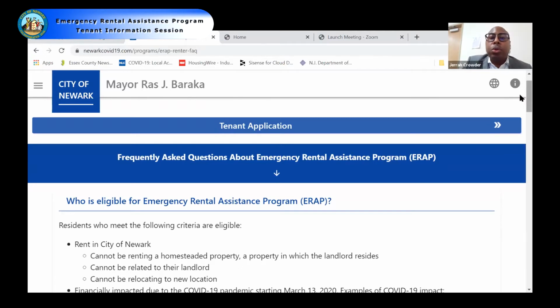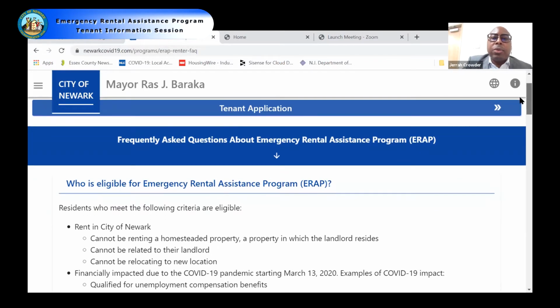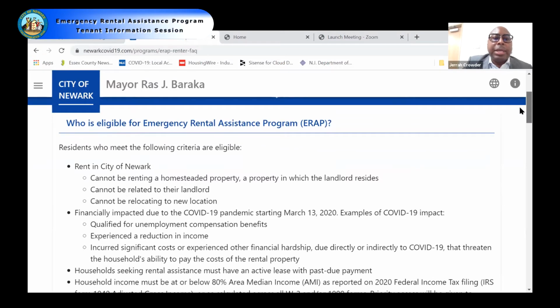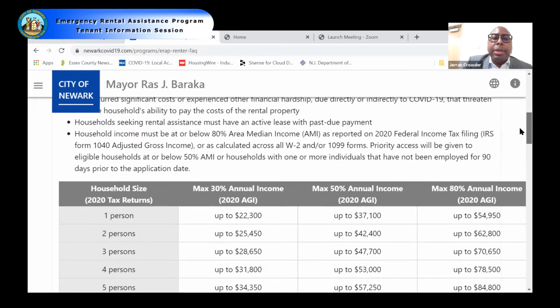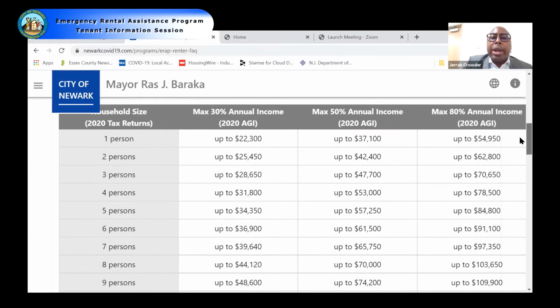So we want to provide you this walkthrough so you become familiar with this page and know that you can get many, many answers to your questions here at this resource without having to connect to someone directly, although that is an option as well in this third round. So your frequently asked questions. Again, it gets a little bit more into detail in terms of who is eligible exactly. Remember, we talked about the income measurement. And so there's a chart here based on the number of persons in the household where your income would fall on the area median income scale.